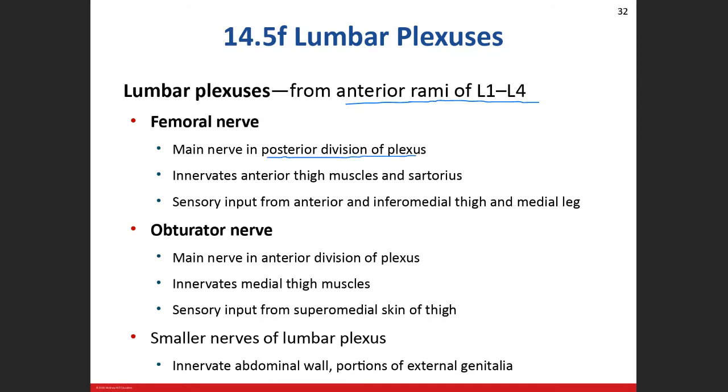So the femoral nerve innervates all the muscles on the front of your thigh, so your quadriceps, and that includes sartorius. That long muscle that likes to drape across the front of your thigh and then insert on the medial portion of your knee. So it's going to get its sensory input from the front of your thigh, then also on the inside but lower portion of the thigh and on the inside of your leg.